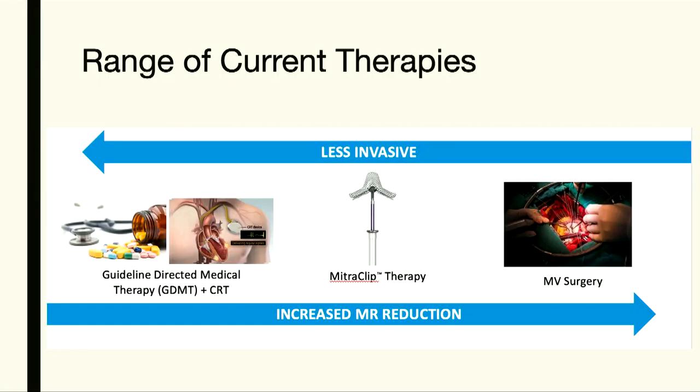So as I said, you can range from medical therapy to mitral valve repair from open heart surgery. What we're gonna talk about is an intermediate step, which is called the mitral clip. The mitral clip is basically a small little clothespin that can help bring those two leaflets that are floating in the air and kind of clips it together in a minimally invasive way.